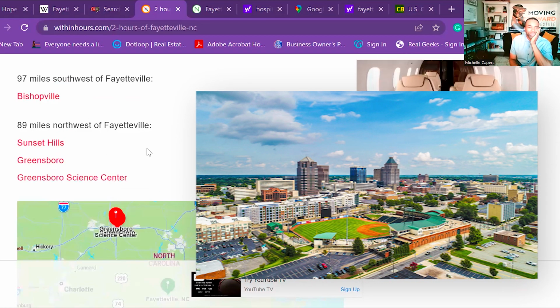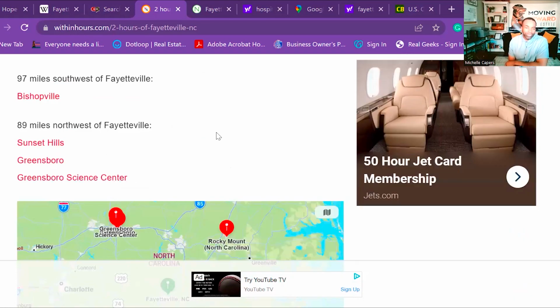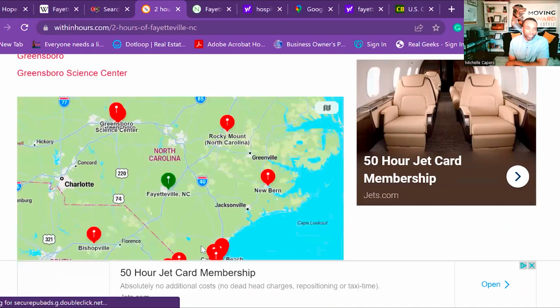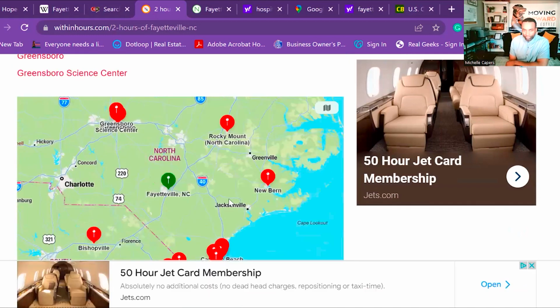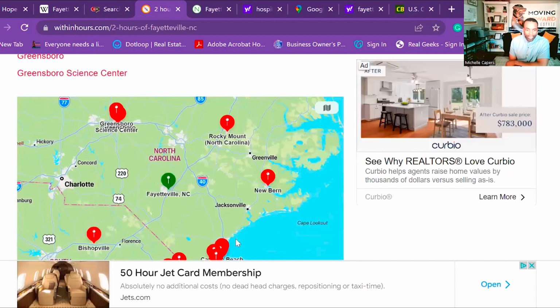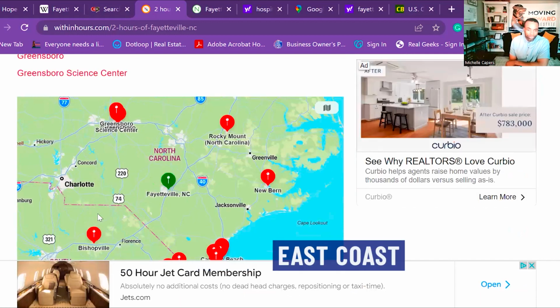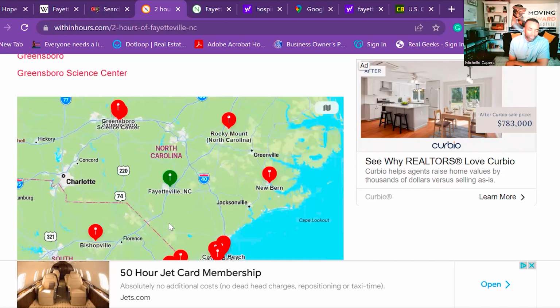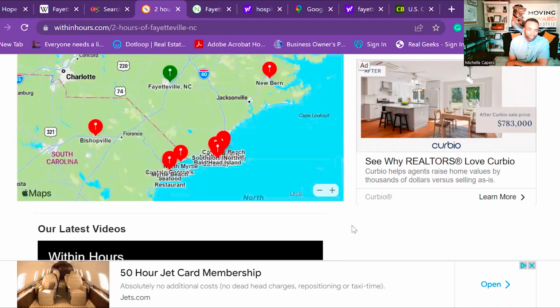Northwest, you got Greensboro. And this is just 2 hours. So if you expand that search, then obviously there will be a little bit more for you to explore. But I just chose 2 hours just to give you an idea. As you can see on the map, this is where Fayetteville is essentially located. You got the coast here, the east coast, the beaches. You got the major cities, Charlotte, Raleigh's just up to the north, Greensboro, all within traveling distance of Fayetteville, North Carolina.